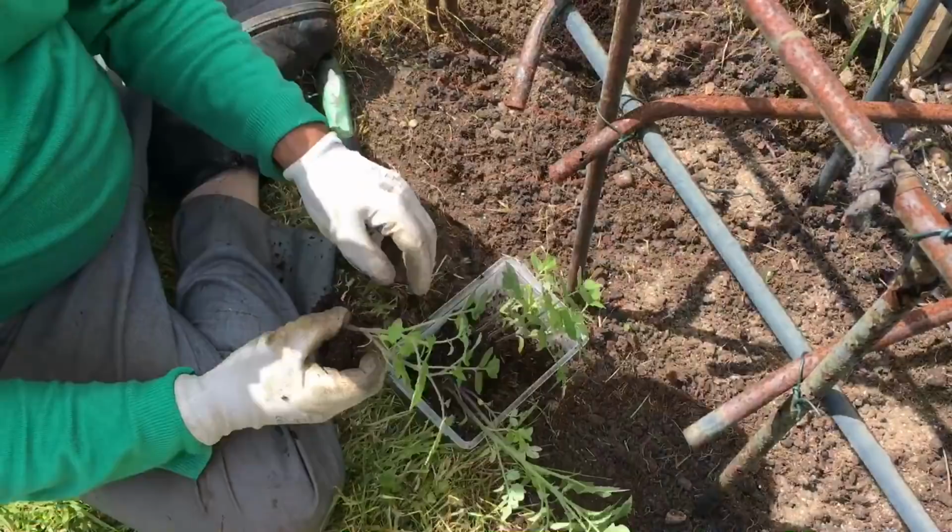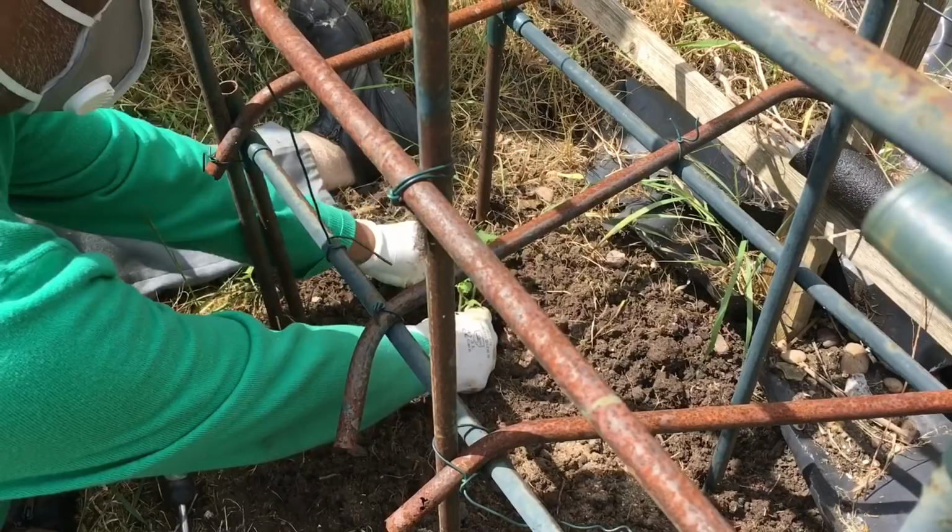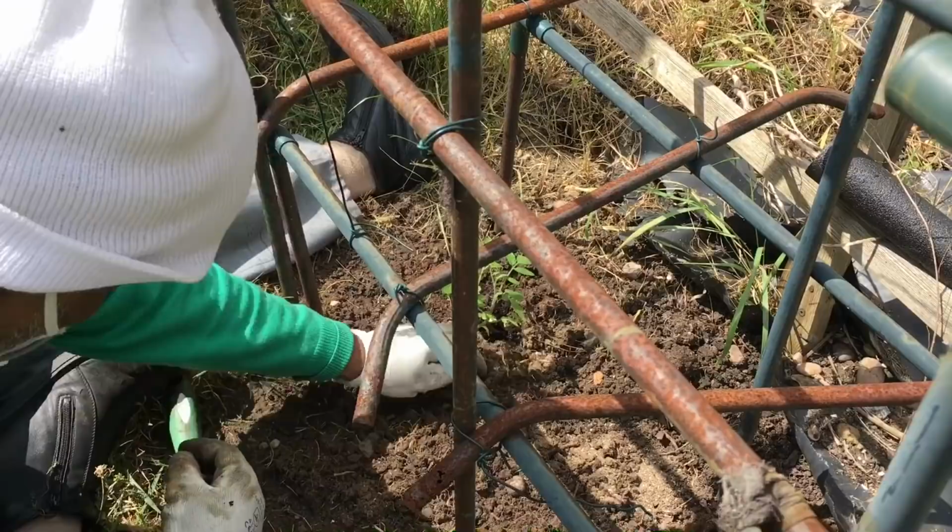Okay, so I was actually mistaken. These are not the ones that Masasa gave. These ones were given to us by our next door neighbor auntie. And these ones tend to grow large tomatoes as well. So they're going in here.